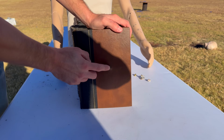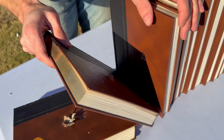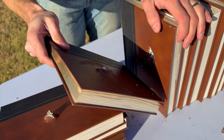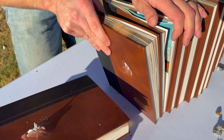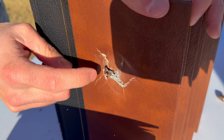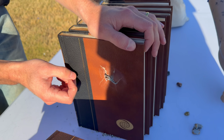Okay, our 308 entered right here. How many did it go through? 1, 2, 3, 4, 5, and look at that, stuck right here on the outside of number 6. So we have a new leader.